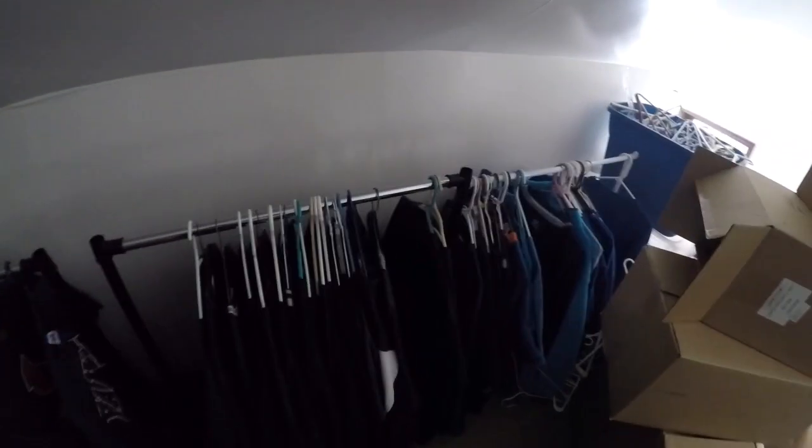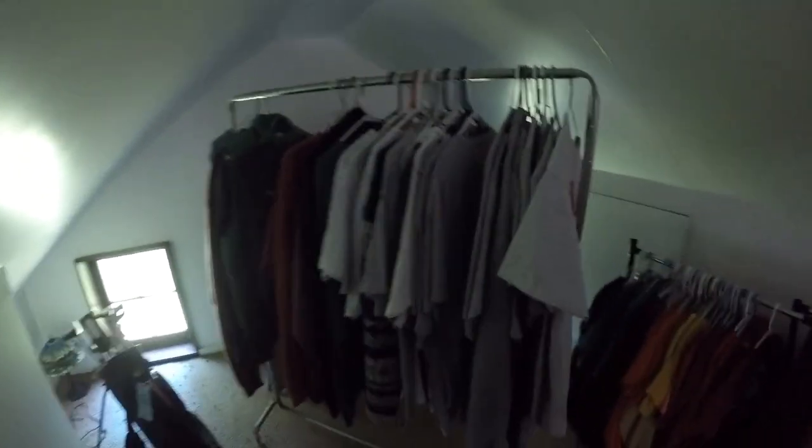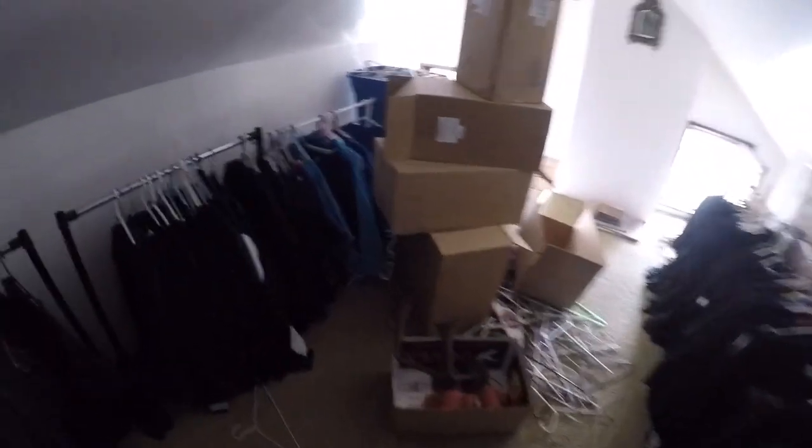There's a lot up here, and it might not look like a lot, or it might look like a lot, but there's close to about 300 articles of clothing up here. So if you ever wondered where I store everything, that's how it looks. It's pretty hot in here, but it is what it is.